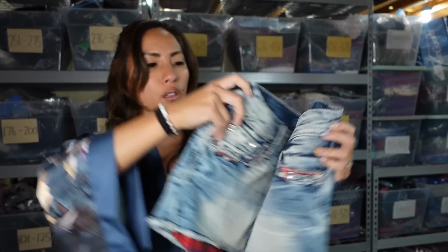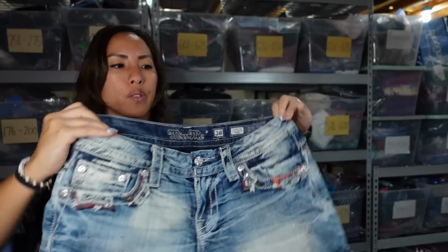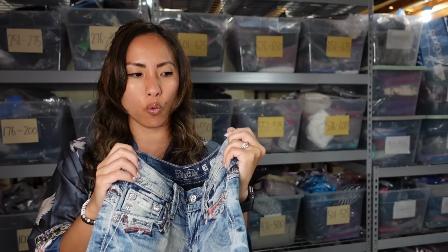All right, next up we have a Mercari sale, and then it'll be just Poshmark sales after that. These I literally just listed maybe a day or two ago. This is a pair of shorts by the brand Miss Me. Miss Me is super, super overpriced in my thrift stores. However, I'm actually doing kind of a consignment deal with a coworker of mine. I don't have a lot of experience with it, so I'll let you know how it goes.